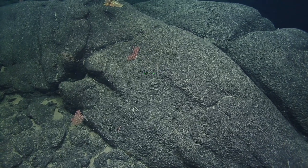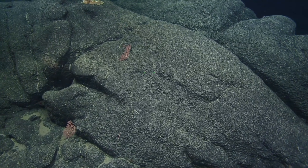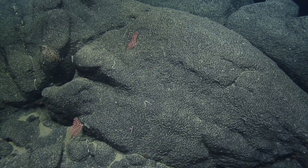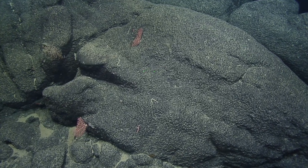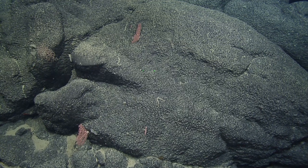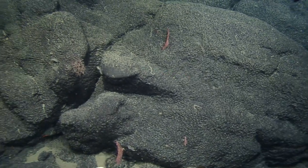As we look for them, this is putting us in a better position to move forward. For those listening at home, we can't just tell the ship to go forward without having the ROVs in position. Yeah, thank you for explaining that, Mia. You're welcome.